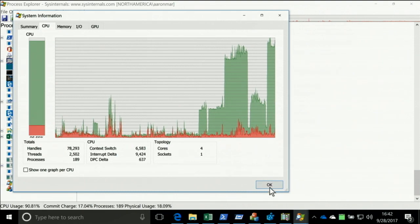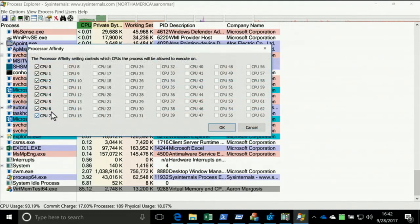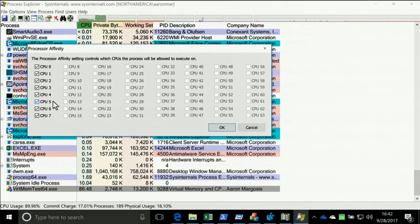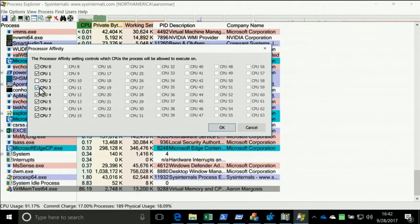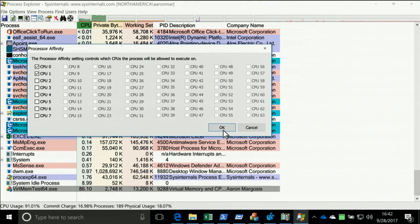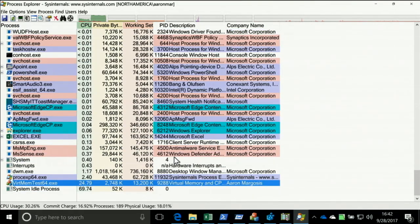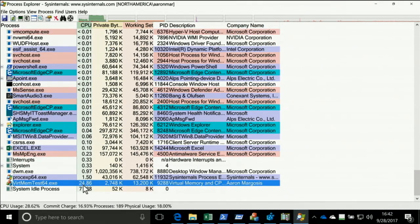But what I can do is use this to take a process that has all these threads. So this thing has 7 threads that are maxing out. I can just say, look, I'm just going to limit you to executing on these 2 cores. So now that thing that was taking up the entire system is now taking up 25%.